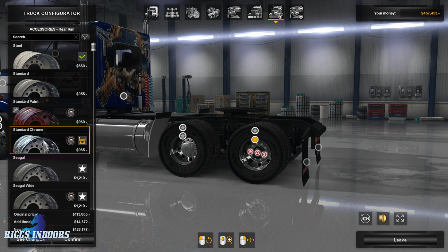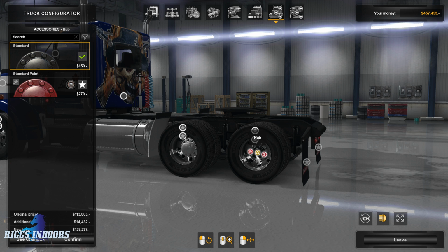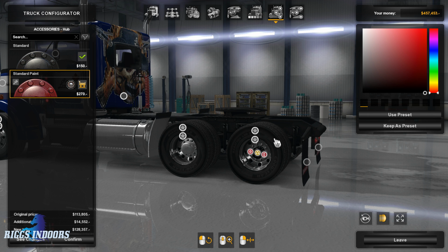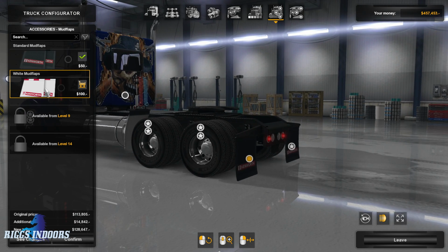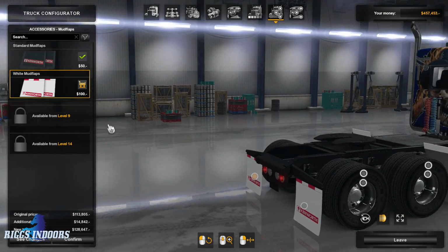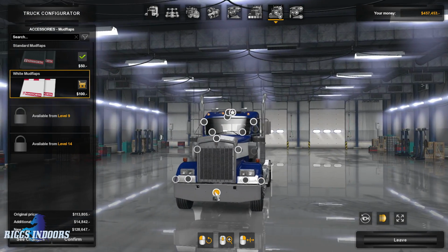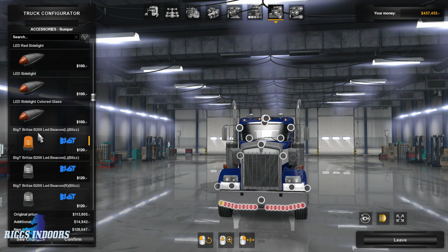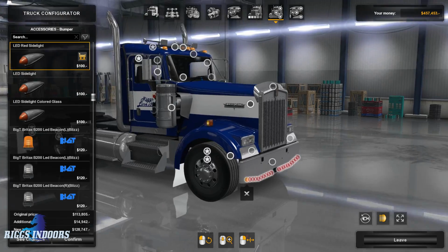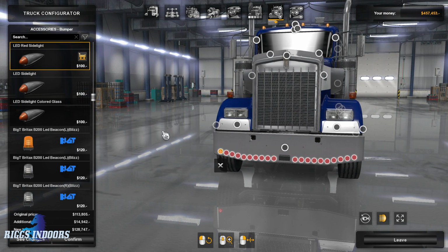And that we go standard chrome. Chrome cap. Paint. Paint it black. Go with that exclusive cover. Change out the mud flaps. I really actually like the white mud flaps. Don't ask me why. I just do that. I think we're good. You know what? I'm just going to go ahead and try these out to see if they actually work. So, the side light, let's see what that actually looks like. You know what? I can live with it. I can live with it.